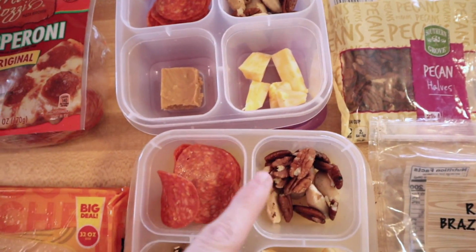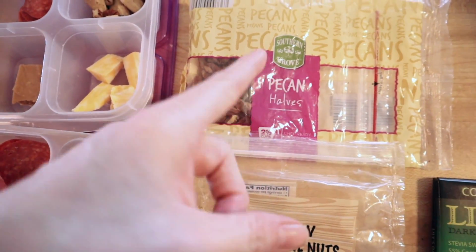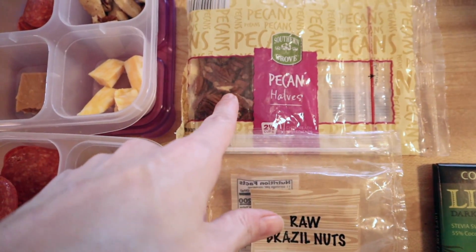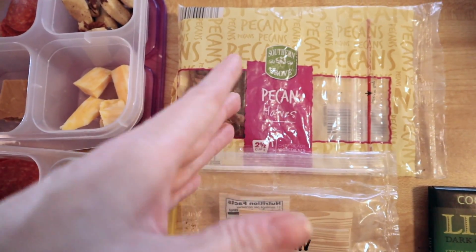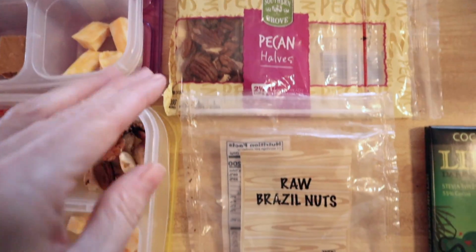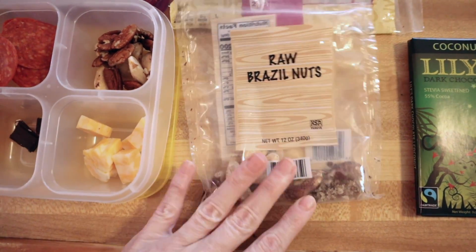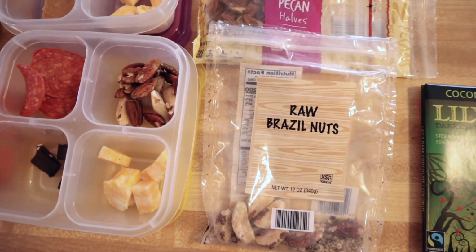Then I wanted to add some nuts, and I used 1/4 a cup of, I mixed the pecans and the raw Brazil nuts. There's nothing in these. These are from Aldi. I picked these up out of the baking section because they're cleaner ingredients. There's nothing added to them because they're supposed to be put in baking products. And then my raw Brazil nuts, I pick these up at Trader Joe's when I go, and as you can see, I'm almost out. We already ate all the macadamia nuts that I picked up at Trader Joe's.